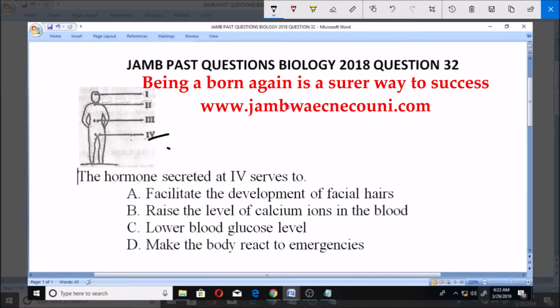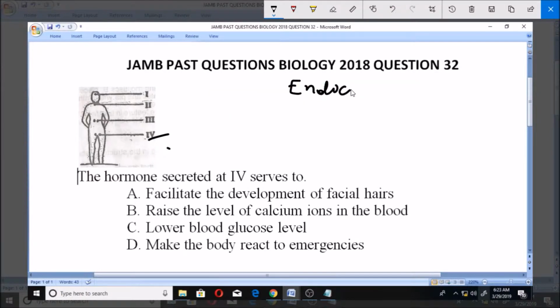Now, for us to understand this, we need to know about the endocrine system, which is actually the system that controls the hormones. And in the endocrine system, we know about the pituitary gland that is located around here, pituitary gland or the pineal gland, both of them located around here.